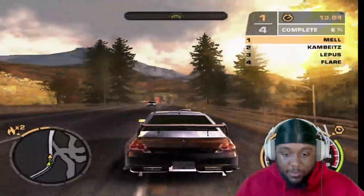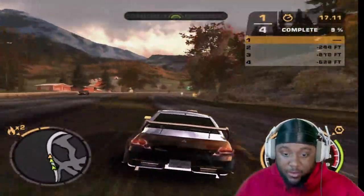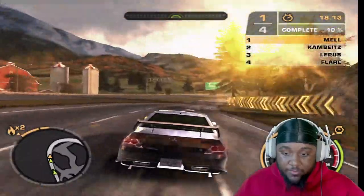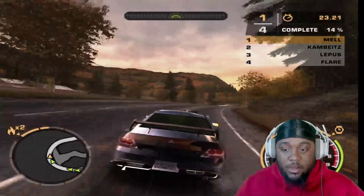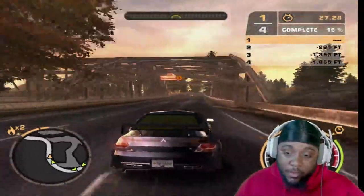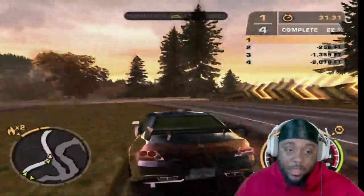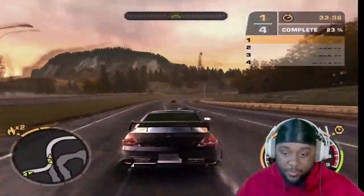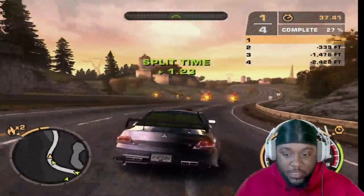Yo, I'm loving this Mitsubishi, man. This car is fire. I see why y'all was hyping up Earl. This is a good car. Now, don't get me wrong, I had to put some mods on it at the start of this video, but nonetheless, the car is running like a dream right now. I'm loving it. This is probably the smoothest I've ever driven since I started this game.